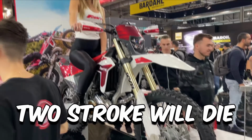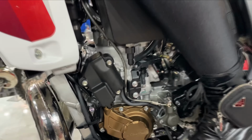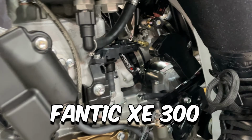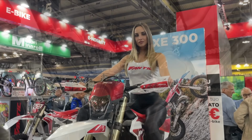Everyone said that two-stroke motorcycles will die and that only four strokes were the future. But they were wrong because two strokes have started to progress and have a very bright future ahead of them in enduro racing. Today we present to you the Fantic 300 enduro motorcycle that has direct fuel injection. You heard right. The carburetor is a thing of the past.